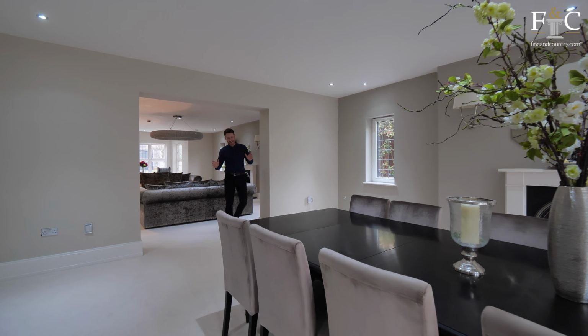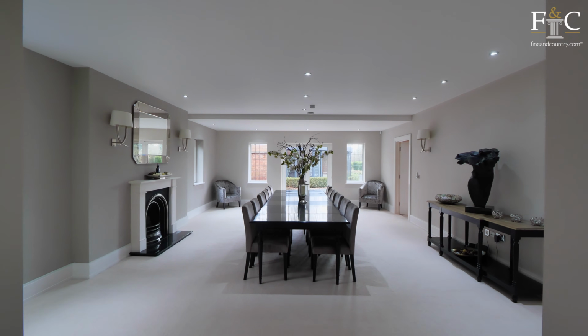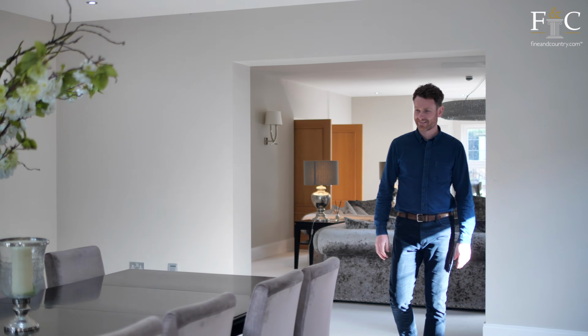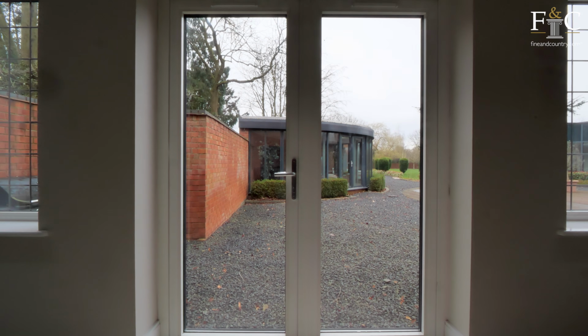Now I say a dining room rather than the dining room because there is another dining space through in the kitchen which we'll see later, but I guess this is what you'd consider the formal dining room. There's another feature fireplace in here, and it's such a large room, I reckon there's probably enough space for an even larger dining table.